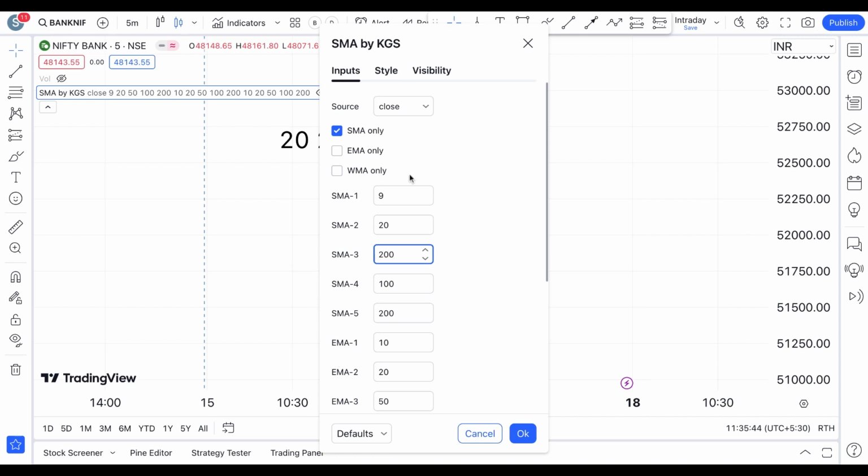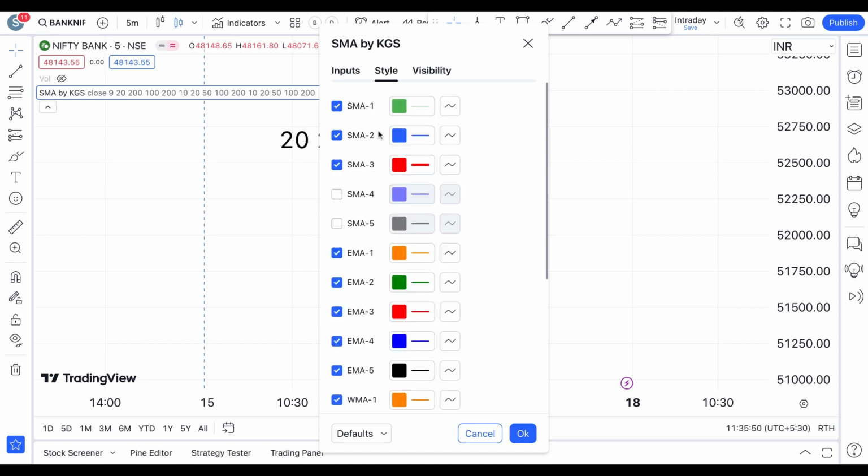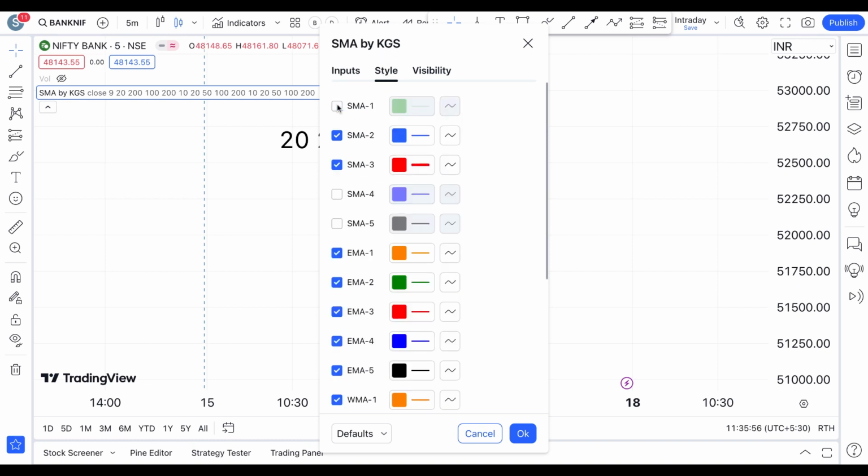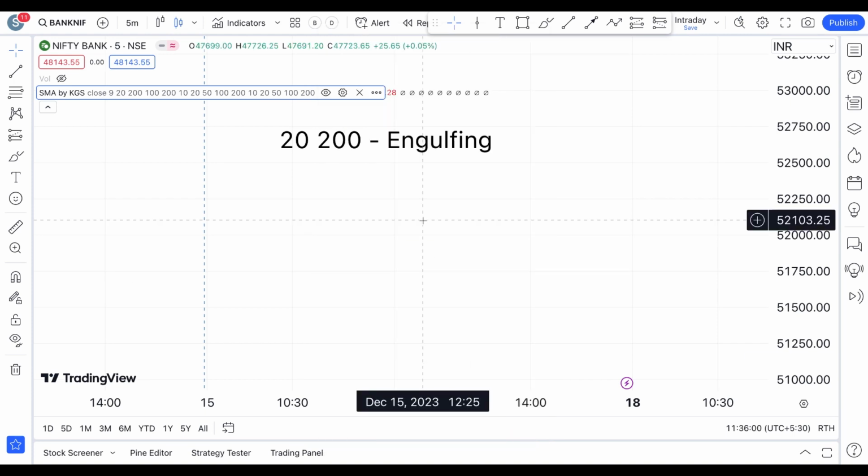These settings are very important. If you mess up with the settings, then I can't help you, but you need to have these settings. So now you have this has 20, this has 200, and this has 9, right? So for the time being, just unselect the 9 and keep only these two, 20 and 200. Now press OK.